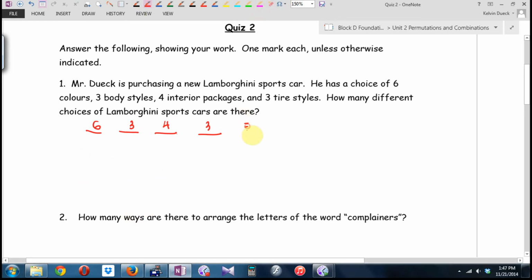Meanwhile, it's going to be 6 times 3, 18 times 12. Maybe I can do this a little better. It's going to be 36 times 9, which is going to be 360, take away 36. 324? Is that right? I'm doing it in my head. I could be wrong.